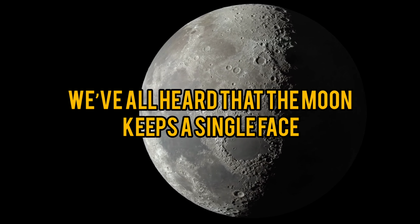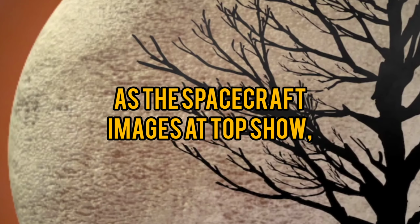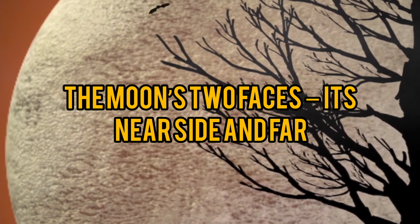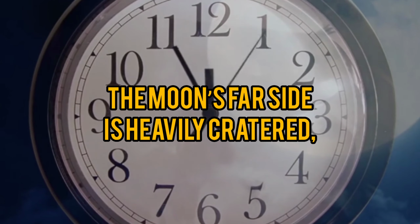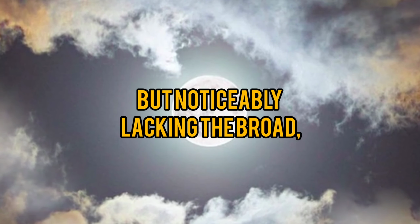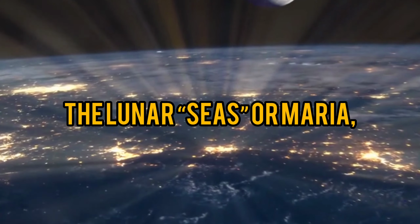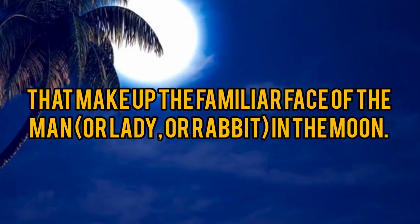We've all heard that the moon keeps a single face toward Earth. And, as the spacecraft images at top show, the moon's two faces, its near side and far side, look very different from each other. The moon's far side is heavily cratered, but noticeably lacking the broad, dark, lower-lying basins, the lunar seas, or marea, that make up the familiar face of the man, or lady, or rabbit, in the moon.